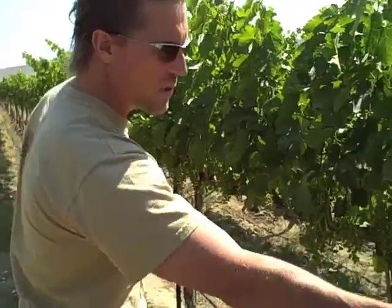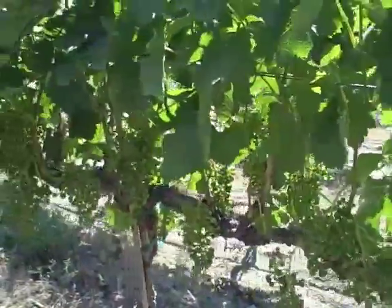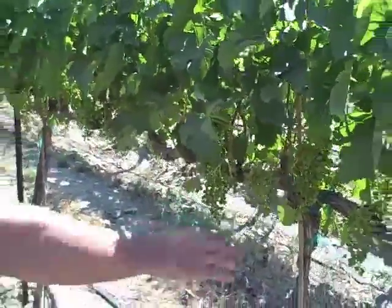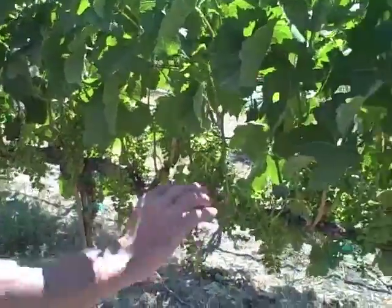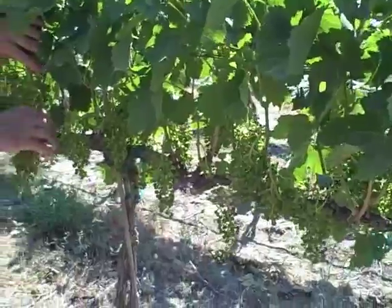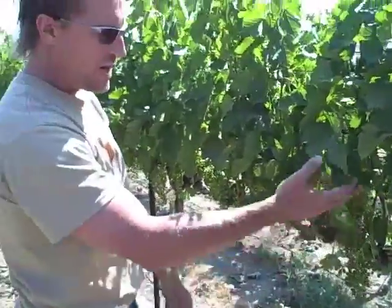You can see how the fruit's more exposed here. We're going to get a little more sunlight on these. And then I was going to show the internode spacing on this. It's typically about 6 inches, or about a fist apart, on these. A little heavier fruit in here right now. We'll probably come in and thin later, do a color thinning, but for right now it's okay.